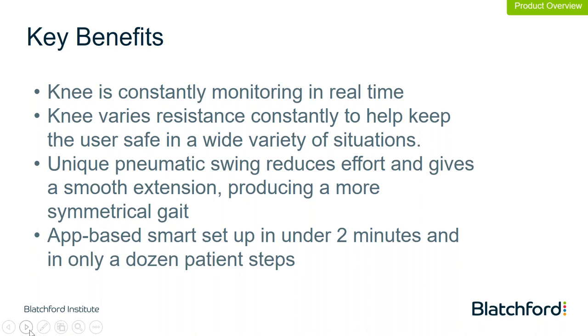To allow this to happen, we have a unique pneumatic swing phase control. This has been proven to reduce effort and give a smooth extension, producing a more symmetrical gait. The extension of the knee is actually free until the last area of extension, when we have terminal impact dampening, which will keep the leg quiet as it comes through. Finally, the unit can be programmed using an app, an iOS app, and can be set up in less than 2 minutes, taking about a dozen steps for most users.